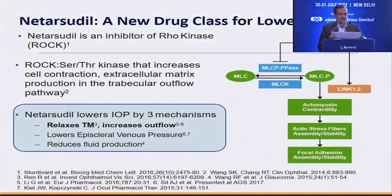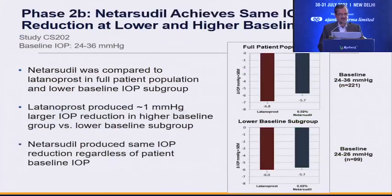Netarsudil basically lowers IOP by 3 mechanisms. It relaxes the trabecular meshwork and increases the outflow, it lowers episcleral venous pressure also, and it has a role in reducing fluid production.